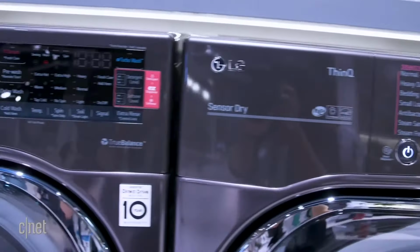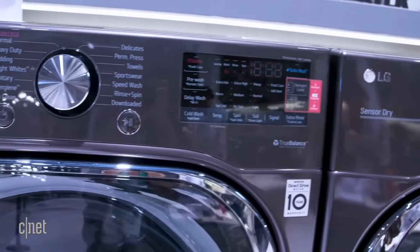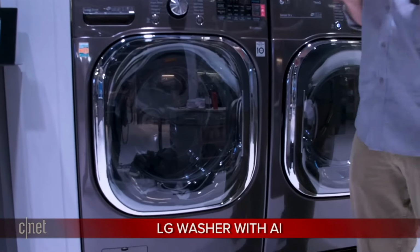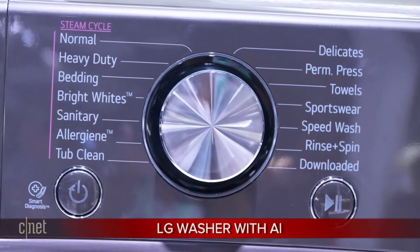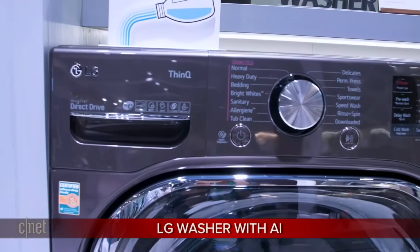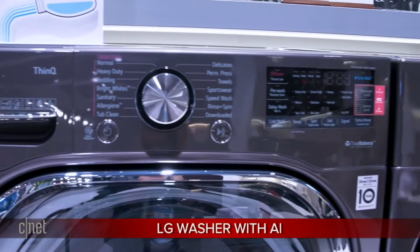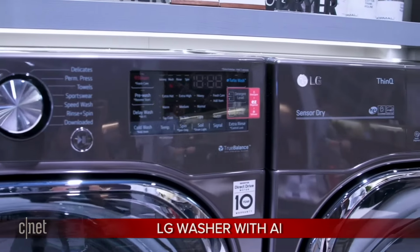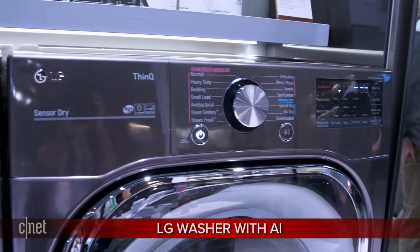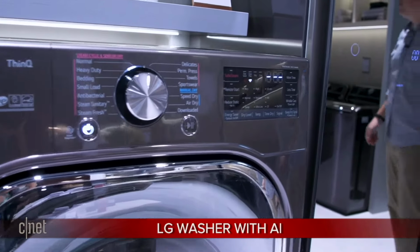Right, so the promise of the LG washer is that through a set of sensors built into the washing machine, it can detect not only the weight of the load that you put in, but also the fabric that it's made from. Then it will automatically recommend a washing cycle for you, taking some of that guesswork out. Not that I spend a ton of time guessing. Most of the time I put stuff in there, hit the normal cycle, and go with it.